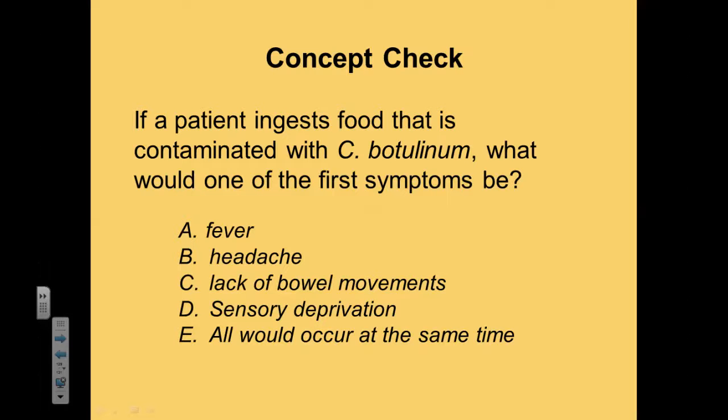So, concept check, class. If a patient ingests food that is contaminated with C. botulinum, what would one of the first symptoms be? I think this is probably the hardest concept check question I've given so far this semester. I say that because I did not directly spell out the answer in your presentation or in the textbook. So, I'll work you through it right now, as opposed to telling you to look up the answer.